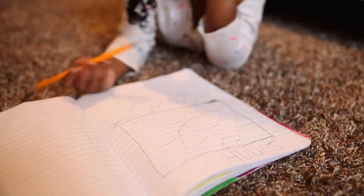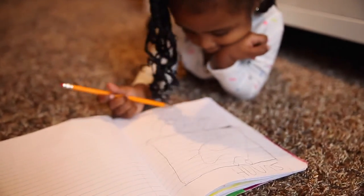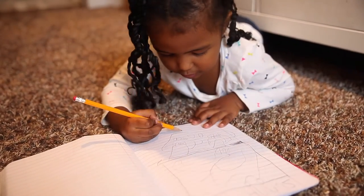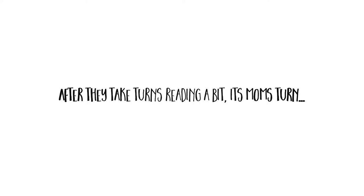So Savannah is drawing her shark here. There's no fin at the bottom. See? Oh, that's the fin that she uses. And then the feet.